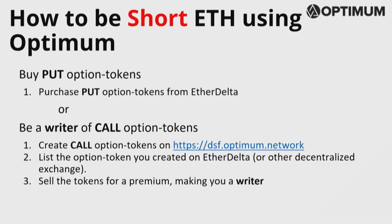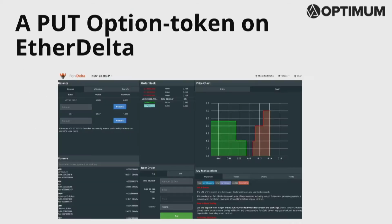One of our goals in doing this is that we wanted to figure out a very easy way for the crypto community to be short the market. The very simplest way that you can do it is basically just buy a put. You can go to EtherDelta, for example, today, buy a put, and you're basically short the market. Similarly, if you wanted to, you could write a call. There are some steps in the protocol that you can use to write calls on assets that you have.